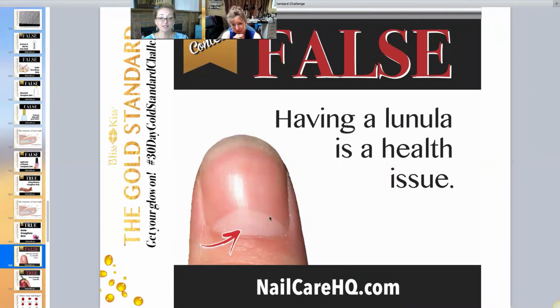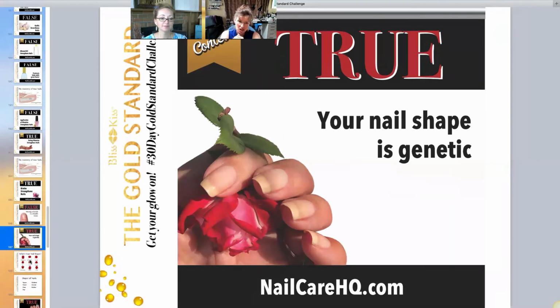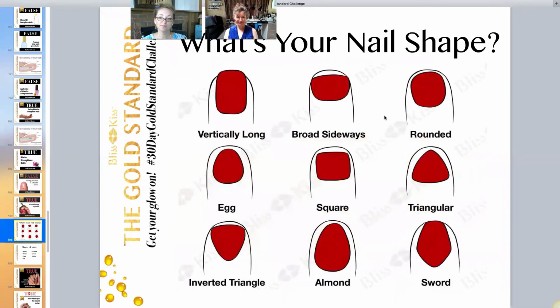So those of you who do not see your lunula, that means it is tucked away nicely under your proximal fold. It's much more protected, more safe. If yours is exposed, it's also fine. Just try to be careful to not bang it. If you do, it's also fine. It happens. Your nail shape is genetic. It's your matrix, your fingertip bone. It's just the size and the shape.